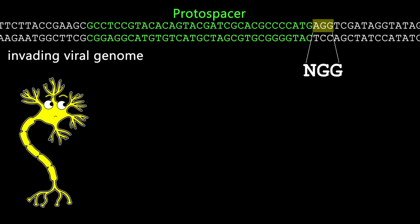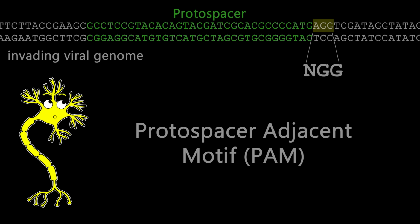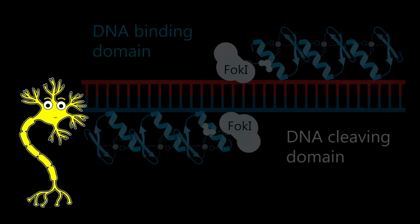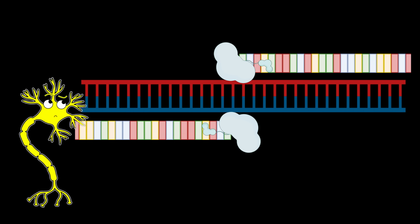This NGG sequence is a pattern, or motif, that Cas9 looks for adjacent to the protospacer, so it's therefore called the protospacer adjacent motif, or PAM sequence. And that's CRISPR-Cas9. It's more efficient than zinc finger nucleases and TALENs in that entire protein complexes don't have to be engineered. We only need to give a small guide RNA to Cas9.